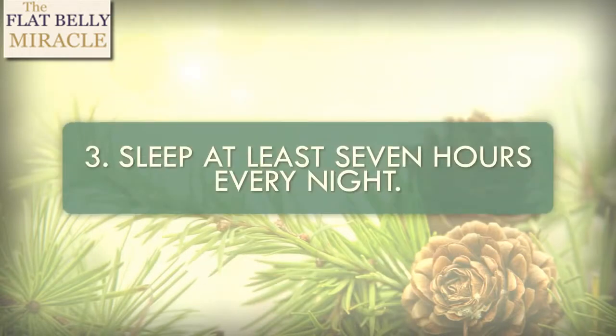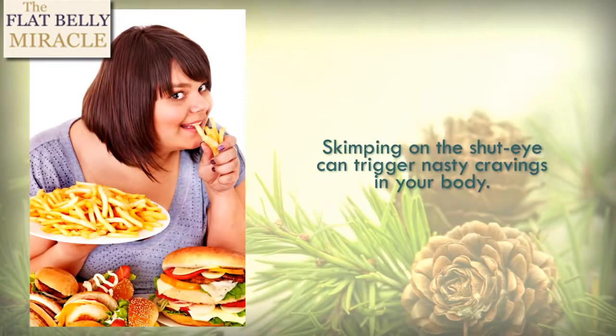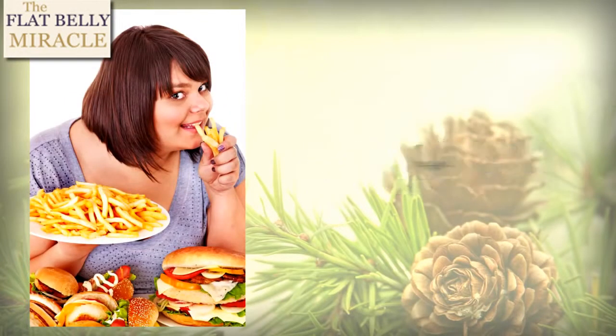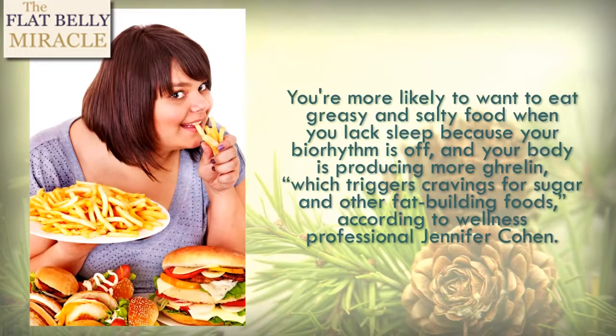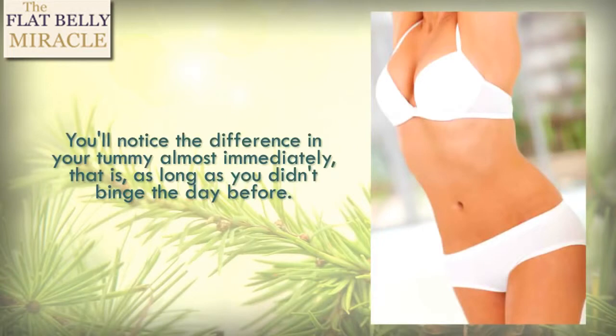3. Sleep at least 7 hours every night. Skimping on the shut-eye can trigger nasty cravings in your body. You're more likely to want to eat greasy and salty food when you lack sleep, because your biorhythm is off, and your body is producing more ghrelin, which triggers cravings for sugar and other fat-building foods, according to wellness professional Jennifer Cohen. You'll notice the difference in your tummy almost immediately. That is, as long as you didn't binge the day before.